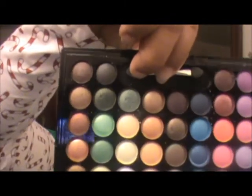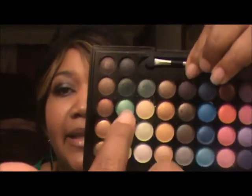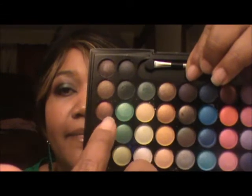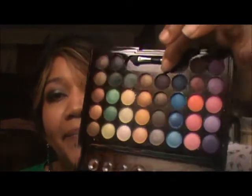And these are the pretty, pretty colors. I'm sorry, y'all. And this is what I'm actually wearing today. And as you can see, very pigmented. I'm wearing these greens. This is on my lid. This is in my inner corner and outer corner mixed with some black.